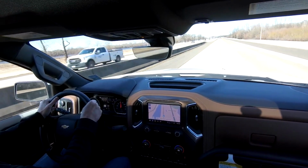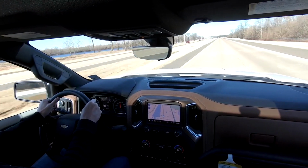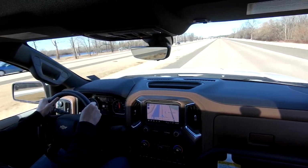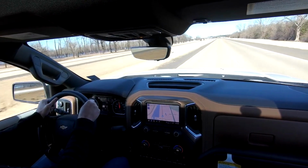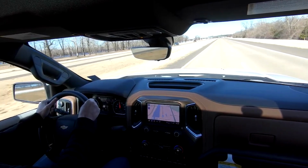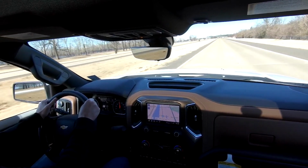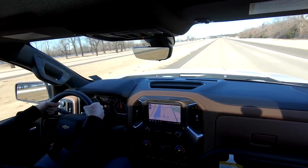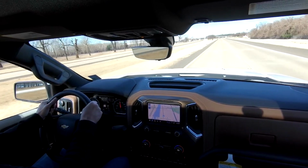So, one thing I have to say here, I really like the fact that over the years, even though with these trucks, it's still a truck, it's still going to have a little bit of that truck ride quality, but it's nothing like it used to be many years ago. These trucks ride so much better now than they used to. The seats are good and comfortable. You've got a good comfortable leather wrapped steering wheel here, and it's easy to see out of.